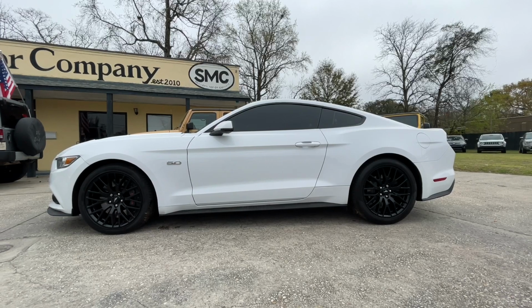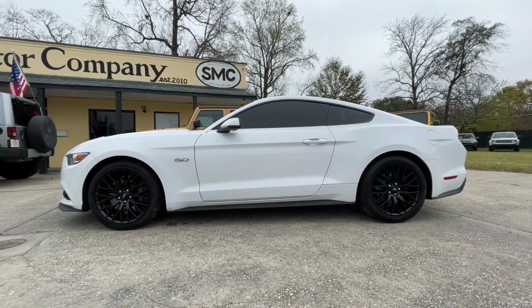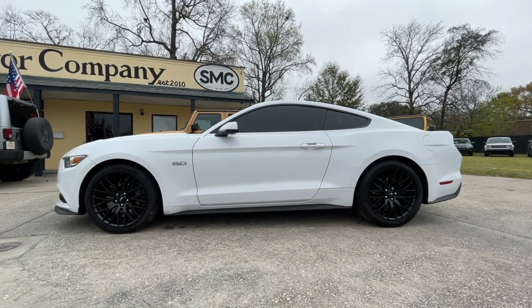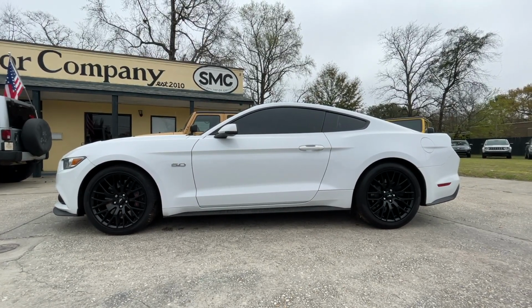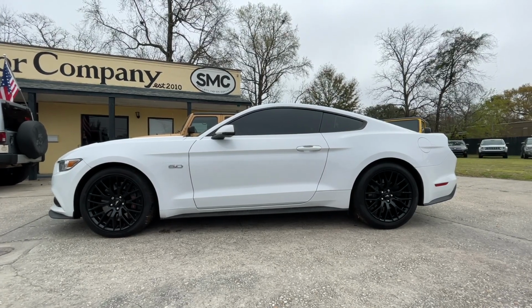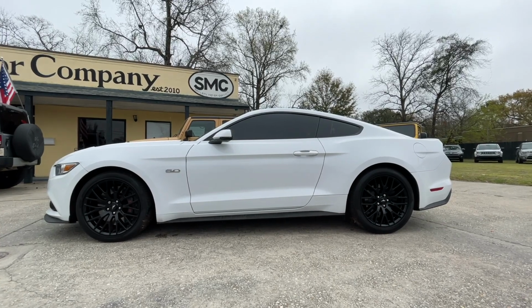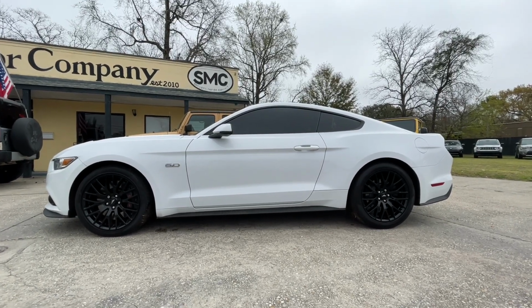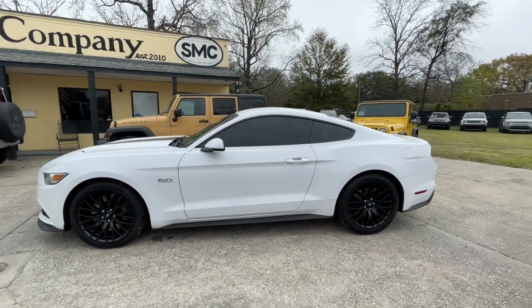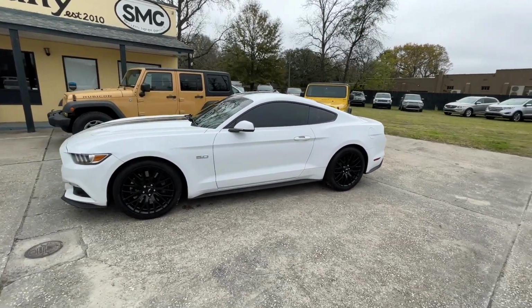Here she is, a 2017 Ford Mustang Fastback 5.0 liter. It has just around 49,000 miles on it. The asking price here at the store is just around $29,900 for this beautiful pony. Let's walk around, check it out a little bit, and see how the condition is.